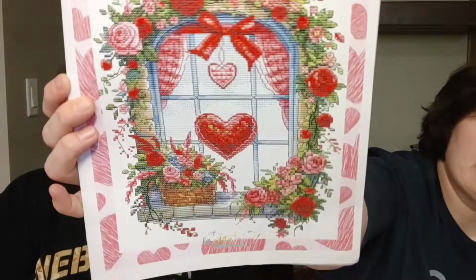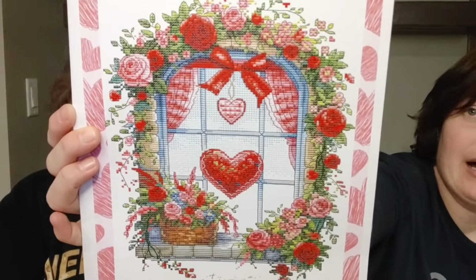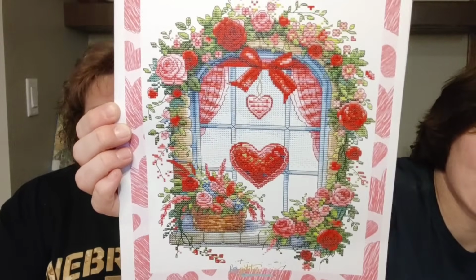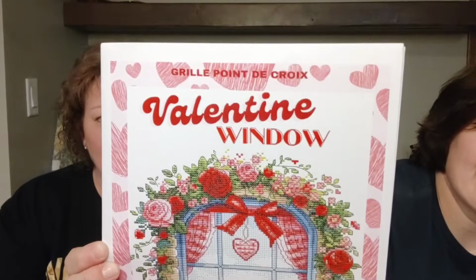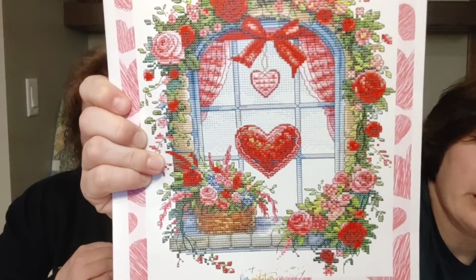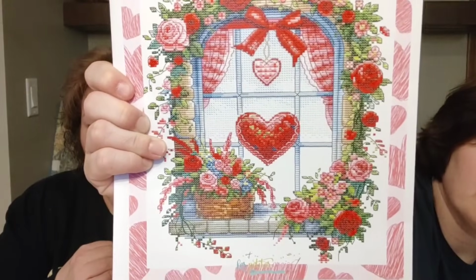Valentine Window. This is by another designer. Lace Petites Croix de... Les Petites? I don't know. But it's on our page, so if you have any questions, just go check it out. It's called Valentine Window, but that would be really good for like a wedding sampler or something. You could chart names in there. That is just a beautiful pattern. That's perfect for any time of year. If you like roses, it'd be a great summer pattern. That center heart is made up of roses, by the way.